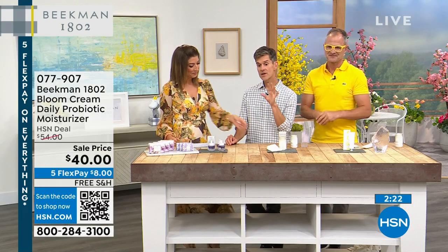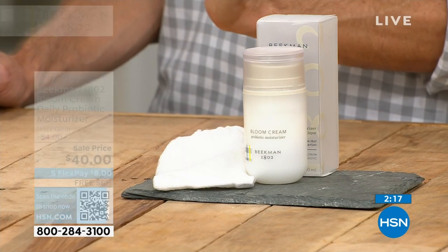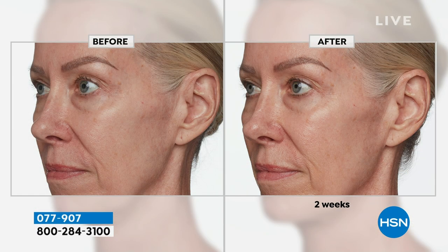It doesn't matter what your age or what type of skin you have, this moisturizer, the Bloom Cream, the moisturizer plus benefits with the probiotic ferment, will change your skin. And look at these before and afters. Look at the dullness on the before, and the radiance on the after. Look at the plumping you're getting from that moisture. You can see the reduction in the lines around the eyes. That's all that hydration, the goat milk with the probiotic lysate. This will change your skin. This will become your daily go-to moisturizer.